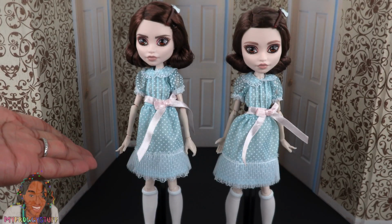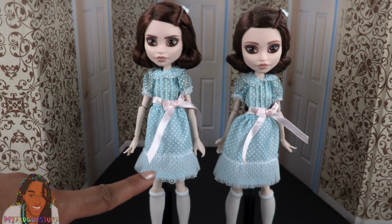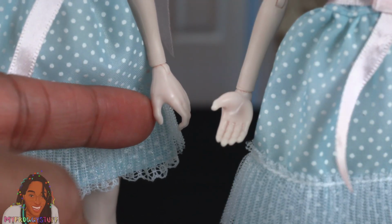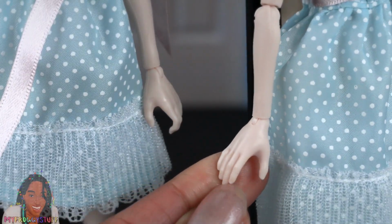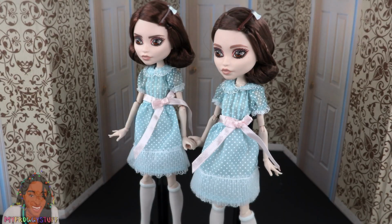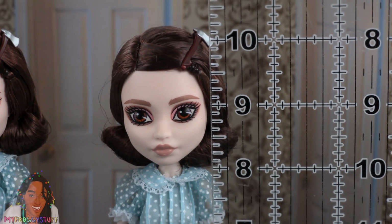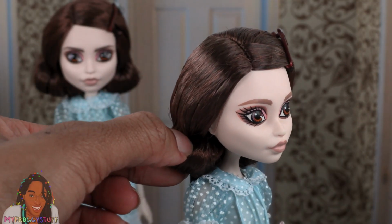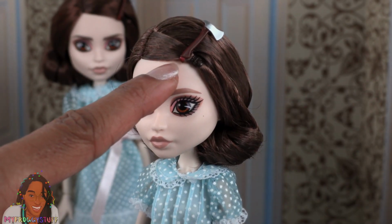We get two dolls, they're twins, and they look pretty identical. There is a slight difference, however, in their hands. This doll's left hand is curled, and the other doll's right hand has all of the fingers together so they can be positioned to hold hands. That's kind of cute. With their shoes on, they're right about 10 inches. They have brown hair. It does have some product in it, making some curls at the bottom. It's parted on one side, and they have an axe hair clip.